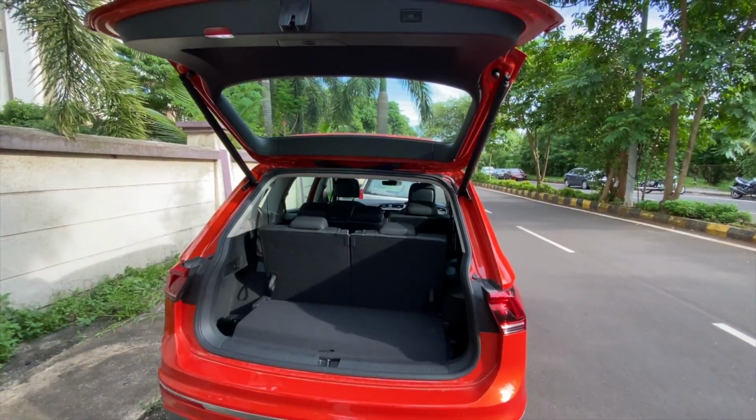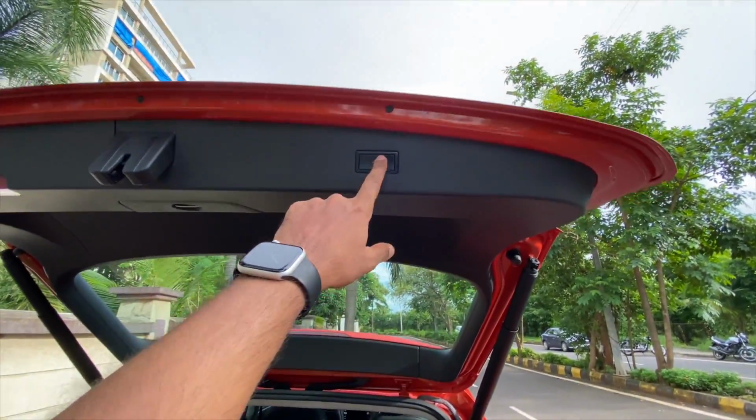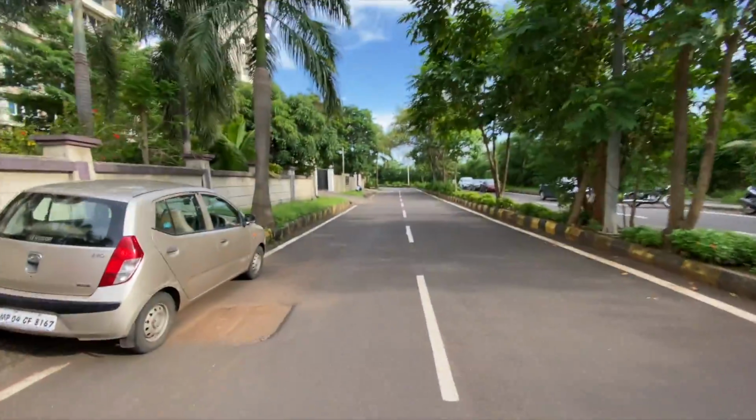This smart swipe feature, or whatever you want to call it, is absolutely brilliant. I love it because at times you have a lot of luggage. Anyways, guys, it is time to start driving. So let's get going right away.